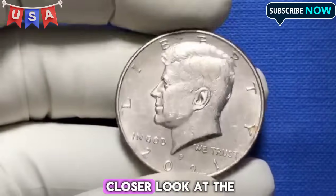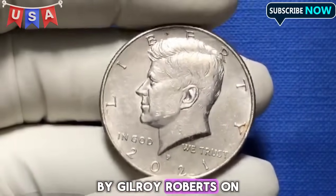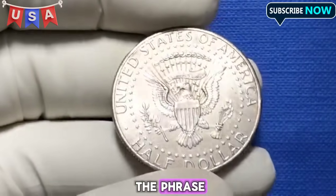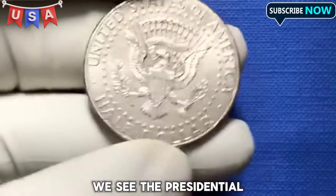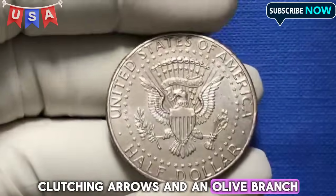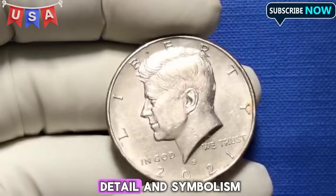Now let's take a closer look at the 2021 half dollar. This coin continues the iconic Kennedy design by Gilroy Roberts on the obverse. It features a detailed portrait of JFK, facing left, with his name and the phrase, "In God We Trust," inscribed above and below, and on the reverse, we see the presidential seal, designed by Frank Gasparo. It features an eagle clutching arrows and an olive branch, symbolizing strength and peace, surrounded by 50 stars for the states. It's a masterpiece of detail and symbolism.